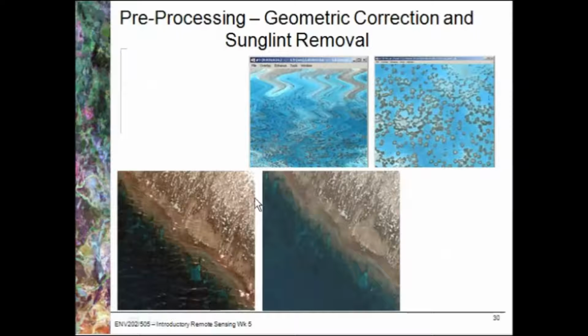Now the bottom example is an example of removing sun glint from the water's surface. If you have a look at the left-hand image, you'll be able to see that there's quite a bit of glint at the surface of the water, and it's actually obscuring our ability to look into the water and see the coral. The image on the right-hand side, however, has that removed, and you can see the coral under the surface of the water a lot clearer.